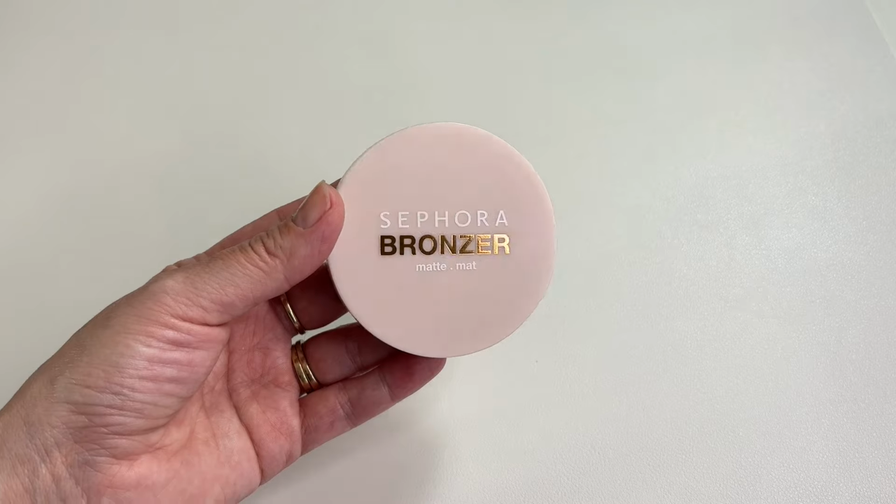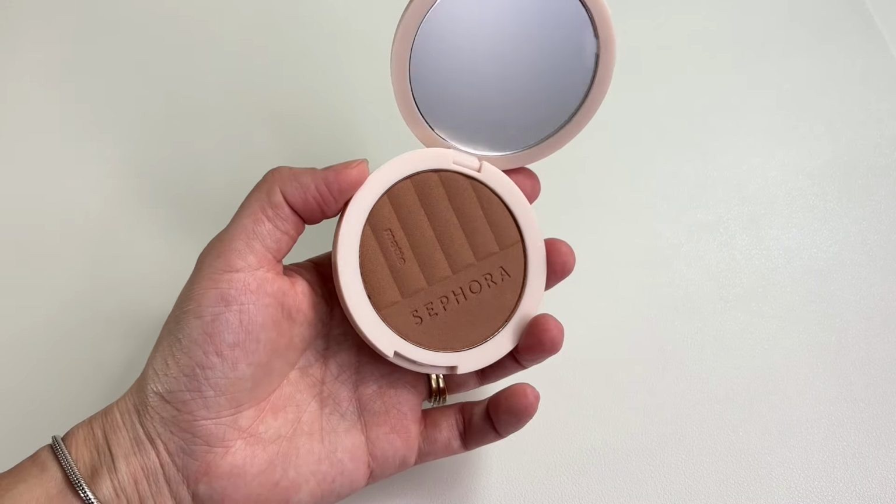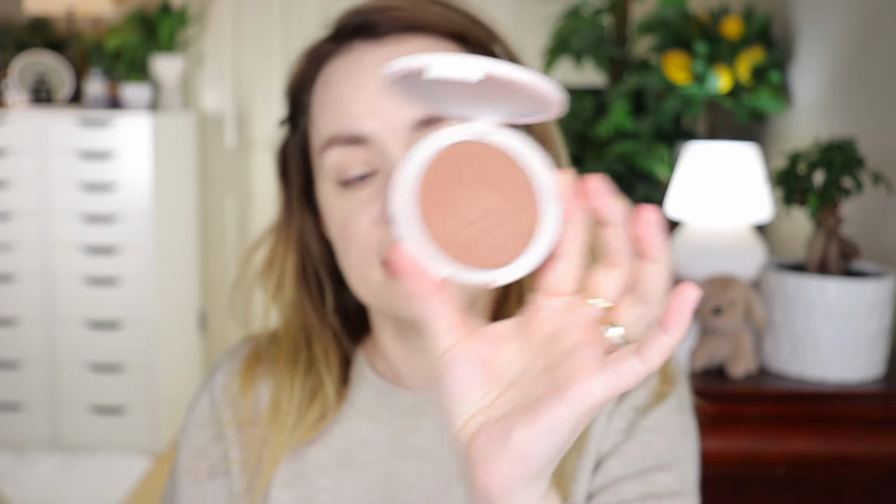So this is the Sephora Matte Bronzer. I picked mine up in the shade 01 Golden Gateway. Such a beautiful bronzer. We'll see how it looks on the face. And this is made in France.